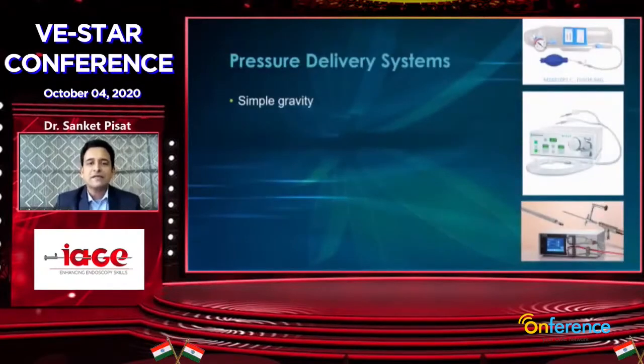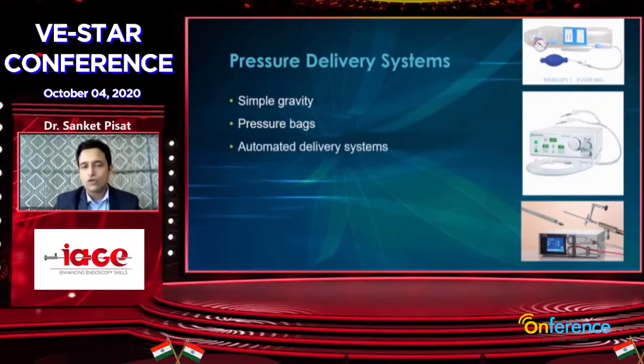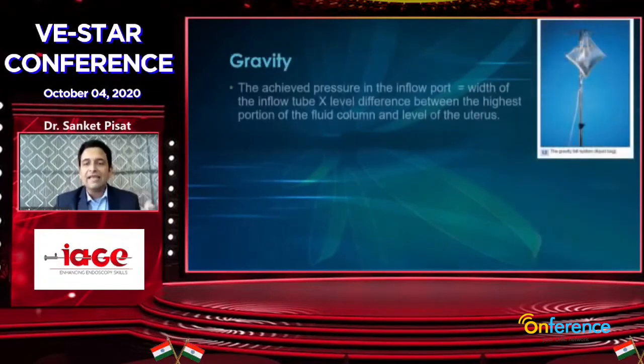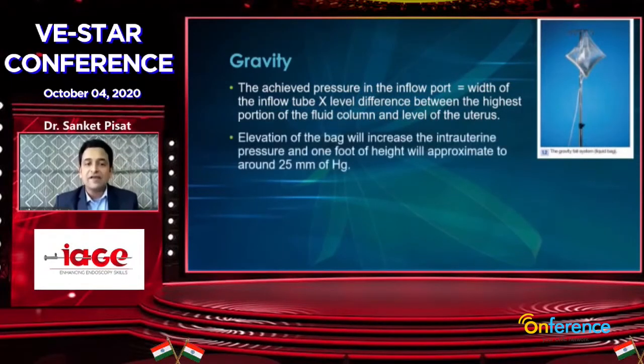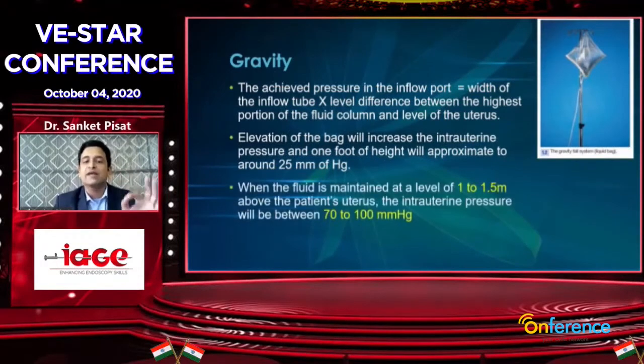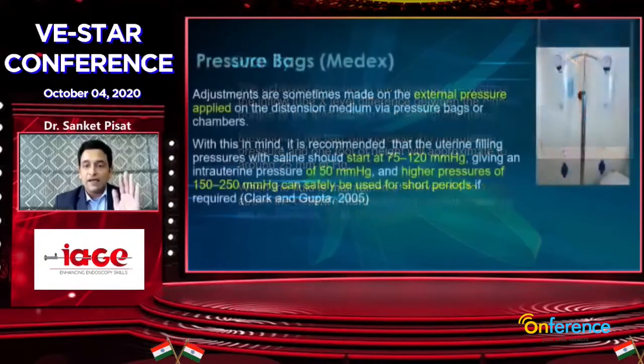What are the pressure delivery systems that we are using? We are using simple gravity, pressure bags, or automated delivery systems. Can you still use gravity in present day and age? Yes. The achieved pressure is a factor of the width of the inflow tubing multiplied by the level difference in height. So elevation of the pressure bag by even 1 foot will raise the pressure by 25 millimeters of mercury. So what is recommended? Keep the pressure bag at 1 to 1.5 meters to achieve 100 millimeters of mercury.